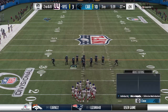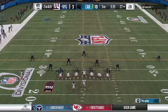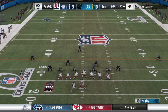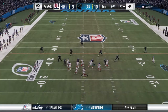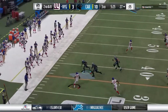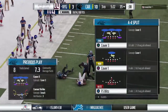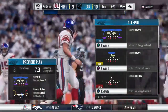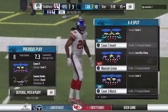Second down following the run. From the gun, it's Manning, finding his safety valve here. That's complete, and he's able to take this one up to the 35-yard line. It'll be a gain of 8 yards, and that's going to make it 3rd down and less than a yard.